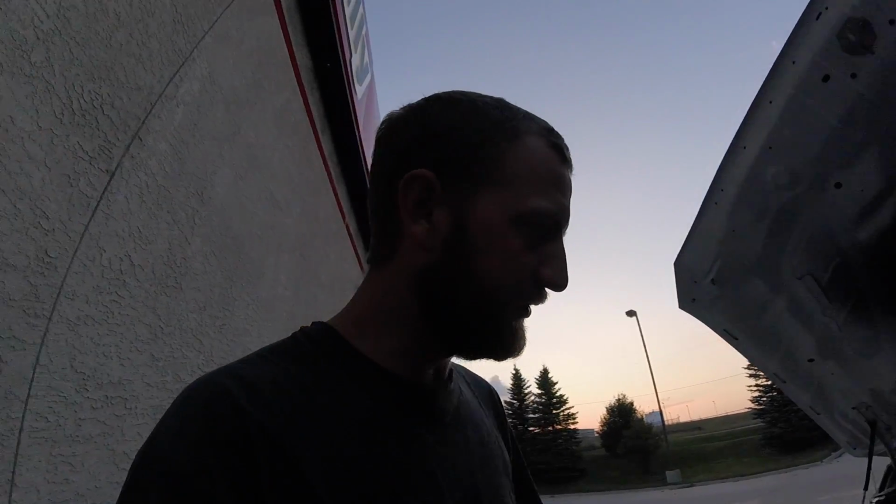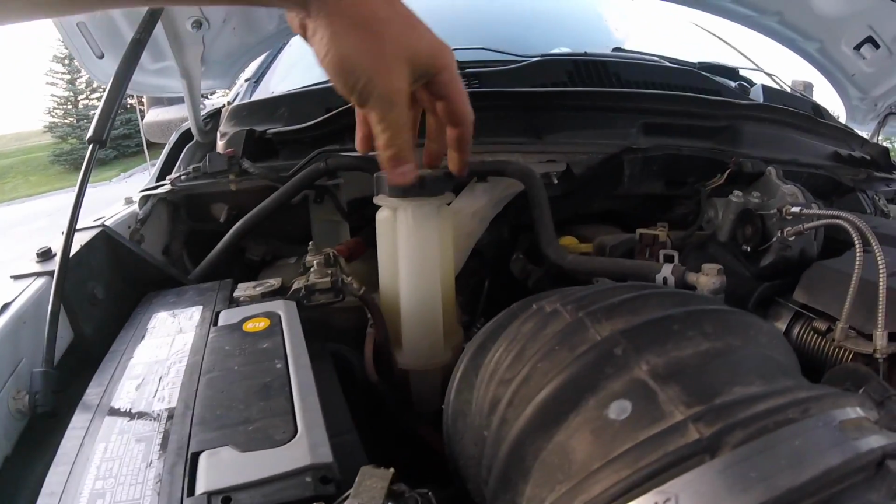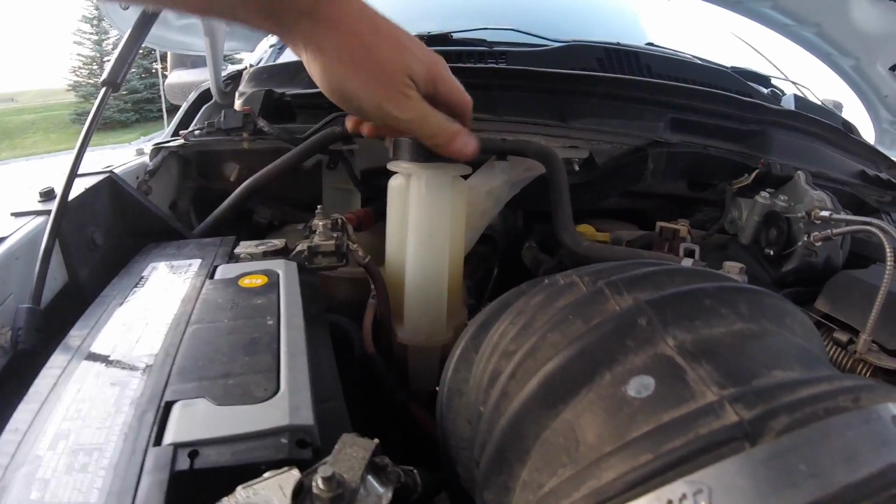Alright, we're at the auto parts store. Due to the leak, we are a little low on coolant. Actually not that low, but grab some premix ELC and we're going to go ahead and fill it up before we head home.